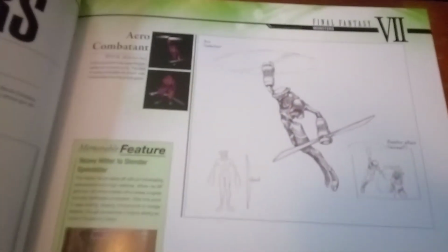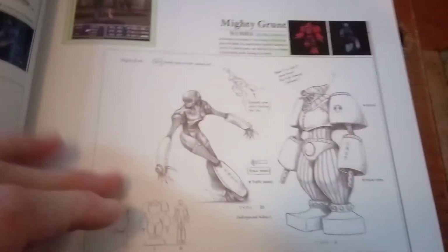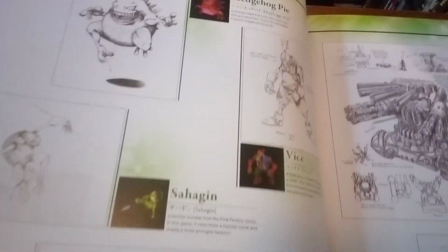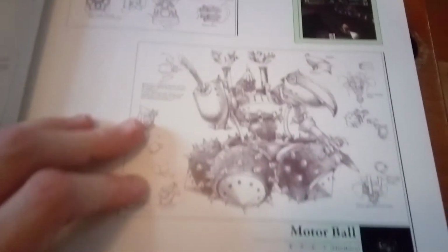Surprisingly, I don't have the action figures. I do have figurines, Cloud and Tifa, and a little Ruby Weapon, but I don't have the action figures. I might get them. I don't know because right now I don't have any room. I'm running out of space on my shelf. So yeah. And what you're looking at right now are monsters.